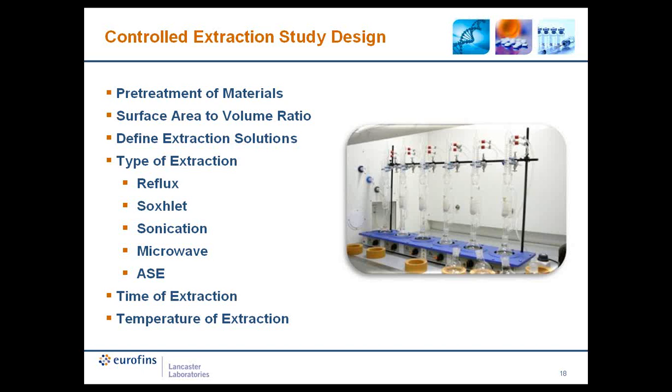So for example, if materials are sterilized by autoclaving or by gamma irradiation for normal use, they need to be sterilized prior to performing the study. This is to account for additives that may degrade during the sterilization process. Your extraction study will need to look for these degradants, so conditions that may cause their formation need to be performed prior to testing. In addition, the preference in a controlled extraction study is to extract intact materials.